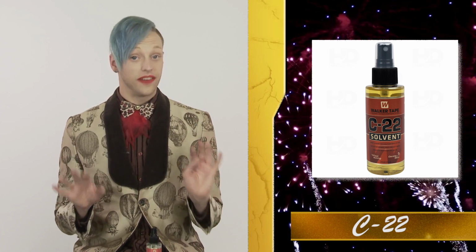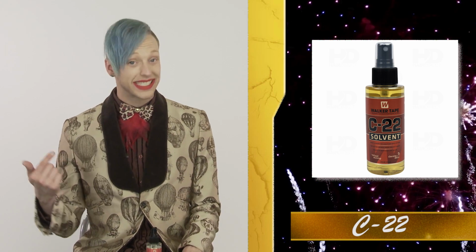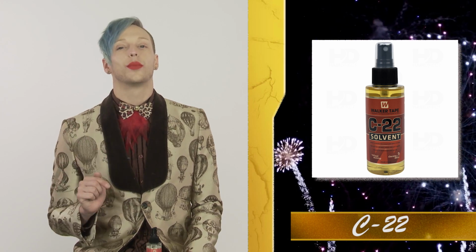So as a drag queen, I go through lots of products. Makeup, makeup wipes, glues, brushes, nails. But one of my favorite products and drag must-haves is C22. So for those of you out there with that extra fishy tuck, you know I'm talking about where you put the tape on your actual skinned kind of tuck. This is the product you need.